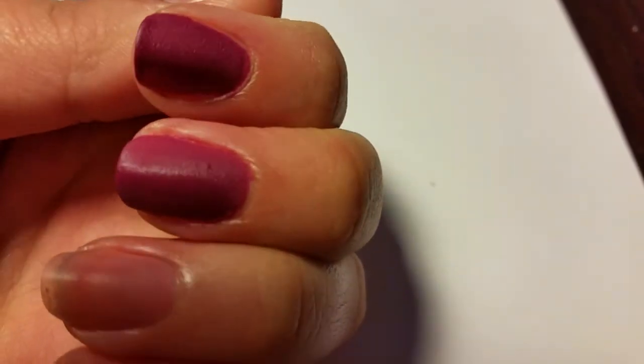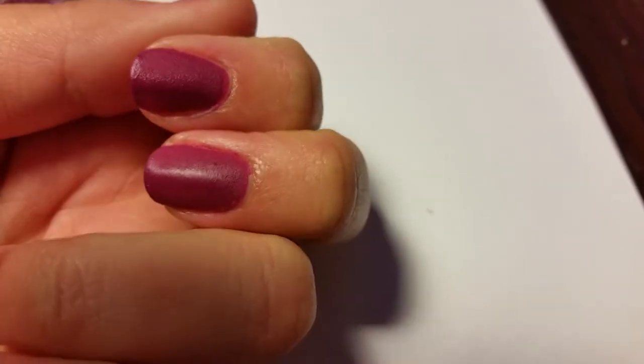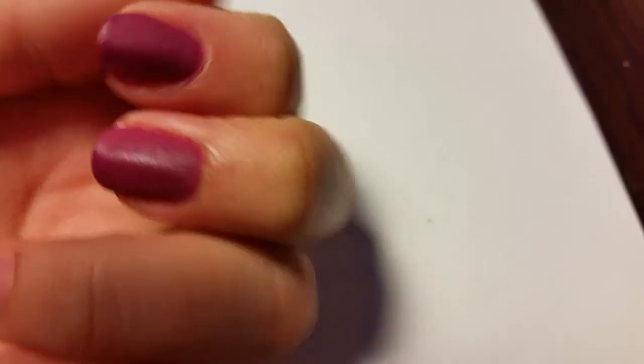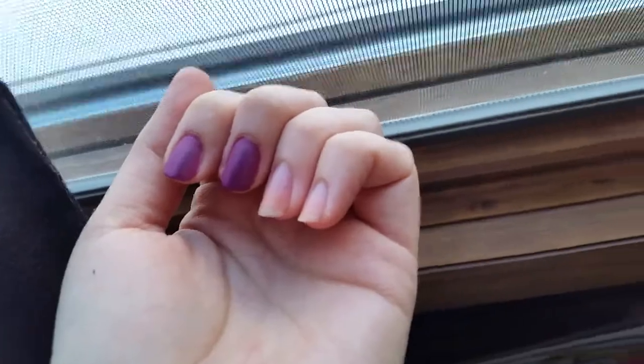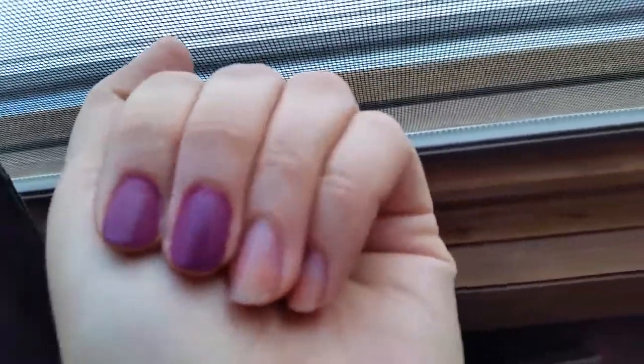And you really can't tell the actual color of this on the video. I will take some nice pictures in daylight. Actually, let me go to a window, maybe you can see it better. Okay, this is much better. This is the color in the daylight.